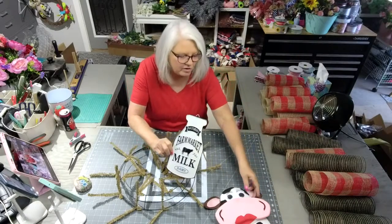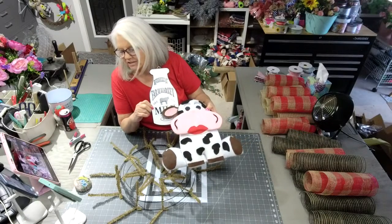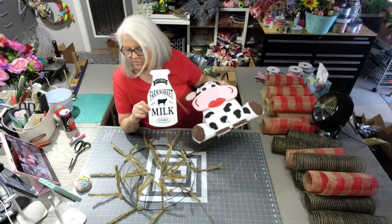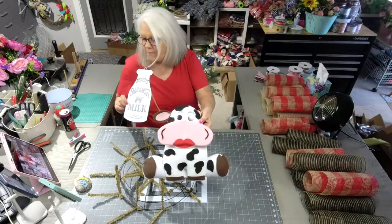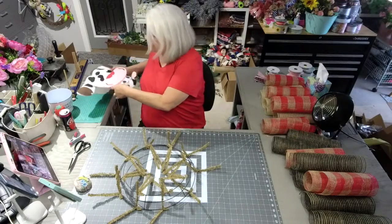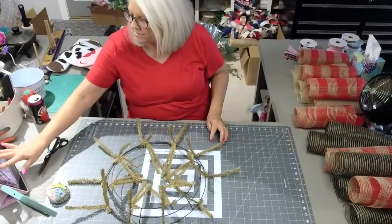So I'm going to put our little milk can down. Molly Moo. Oh, that's a good one. Molly Moo. Hi, Karen. This is our little cow. So I'm going to set these over here to this side, and I'm just going to bring the camera in, down just a little bit.